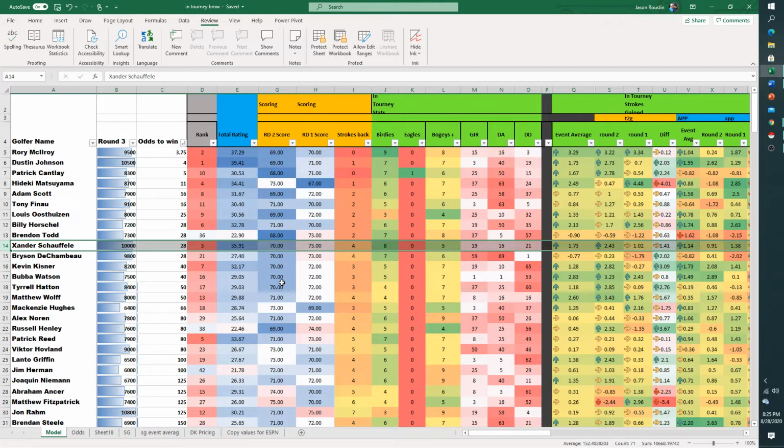Something like Xander Schauffele, who is still 28-1 and sits just 4 back. A couple of other guys there. Louis Oosthuizen, he sits 2 back. He's 25-1. Billy Horschel, 28-1. Stuff like that. Again, I'm not recommending these things, but it's just another way for you to look at the information and try and get some value.